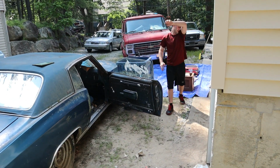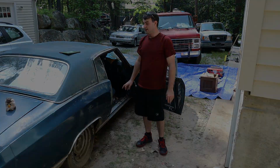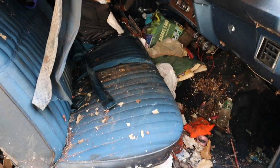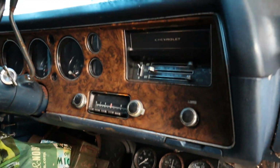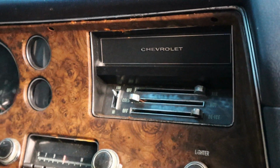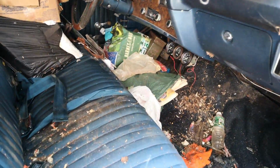Woo! All right, I gotta take a break for a minute. I am dying and sweating my butt off. We've put a pretty good dent in it so far. Now we're able to see a little bit more of the old Monte. I'm gonna keep pulling stuff out. We'll get to that ammo box soon.